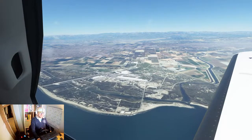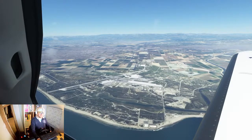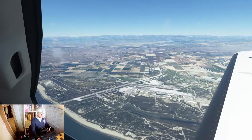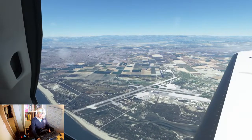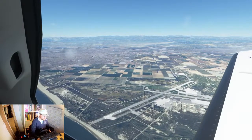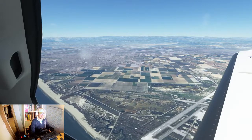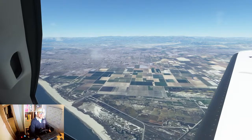So this is Oxnard coming up here. What we can see down there is Point Mugu Navy Exchange. It's the Point Mugu Naval Base down there. Just checking Google Maps as I go. The Naval Air Station. That's what they call it in the US. And then beyond that, we can now start to see Oxnard appearing.